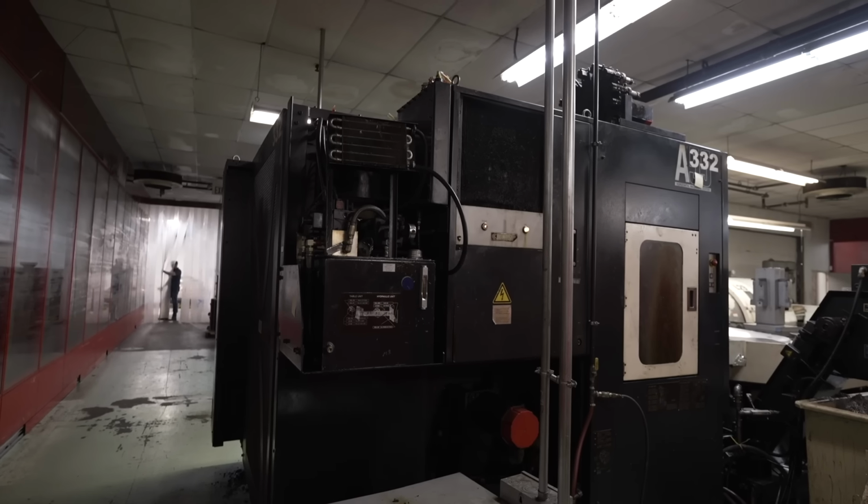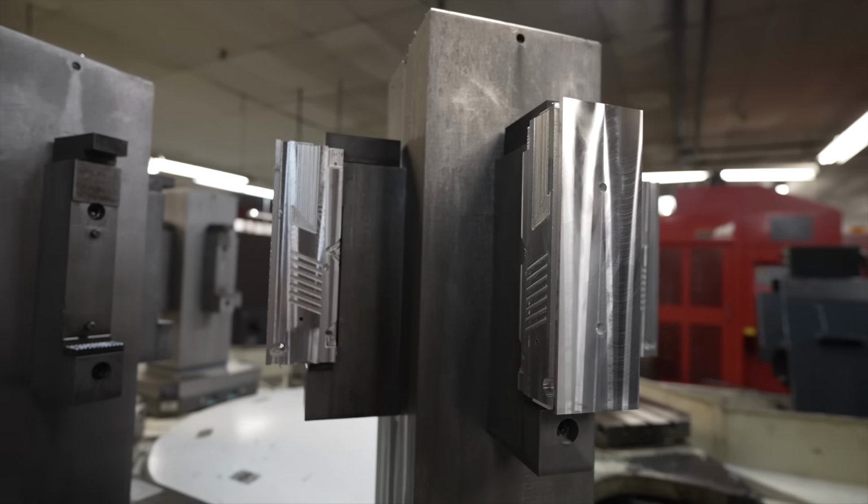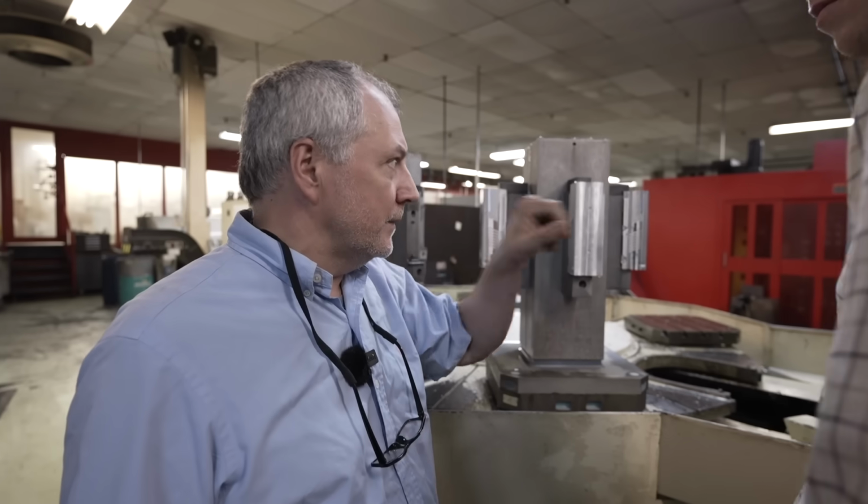This factory makes so many different guns, all on the same production lines, and there was something fascinating around every corner.